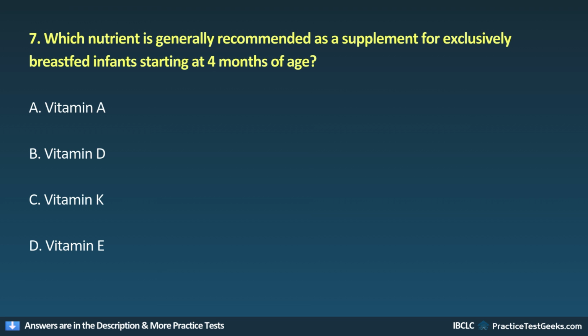7. Which nutrient is generally recommended as a supplement for exclusively breastfed infants starting at 4 months of age? A. Vitamin A. B. Vitamin D. C. Vitamin K. D. Vitamin E.